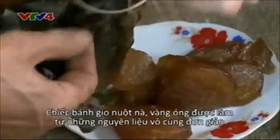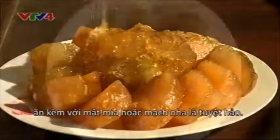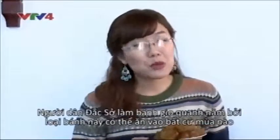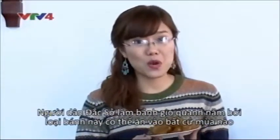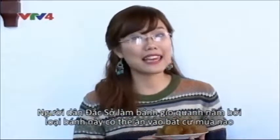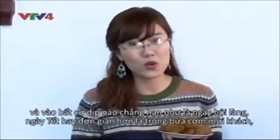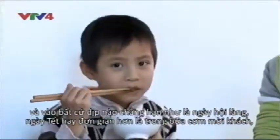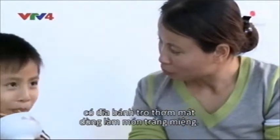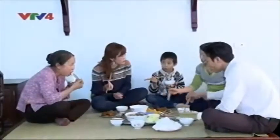This glossy golden brown cake, which was made by very simple ingredients, is accompanied by molasses or malt. It's the best. The local people here often make bánh giò or ash cakes all year round because this cake can be eaten in any season and on any occasion, like the village festival or the Lunar New Year, or even on a daily basis like this. People often enjoy the cake as dessert after every meal because it is believed to help digestion.